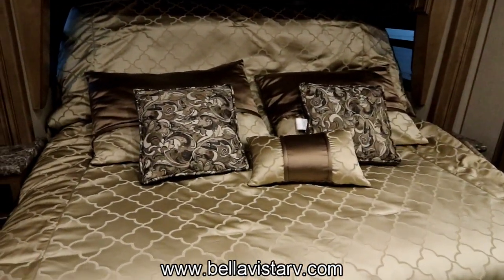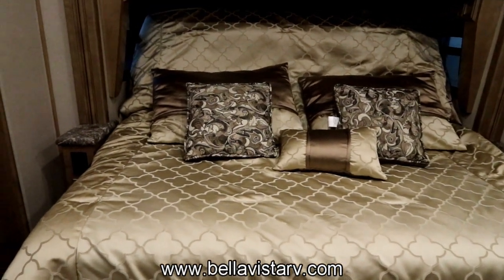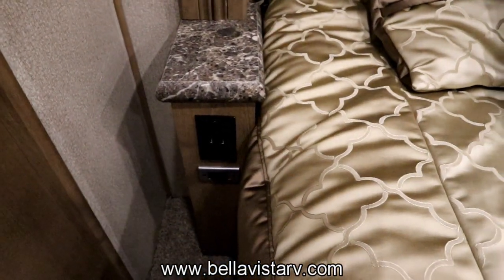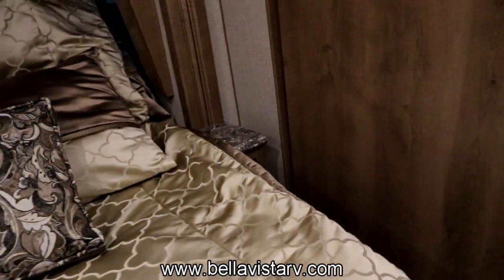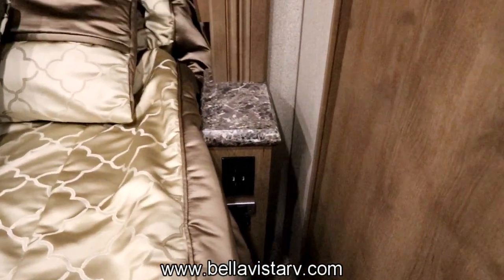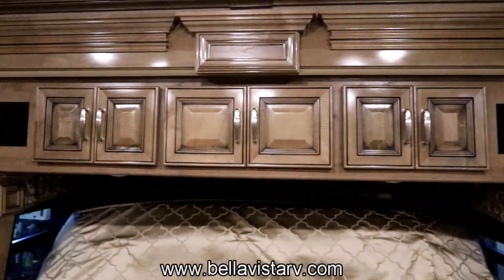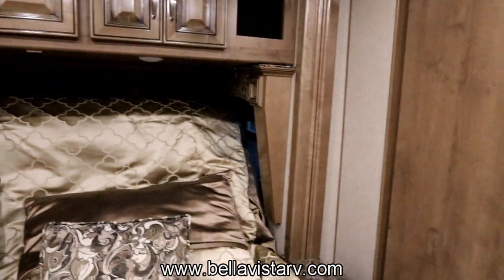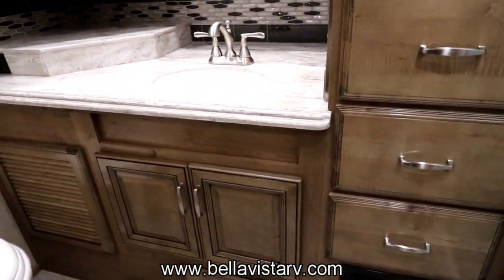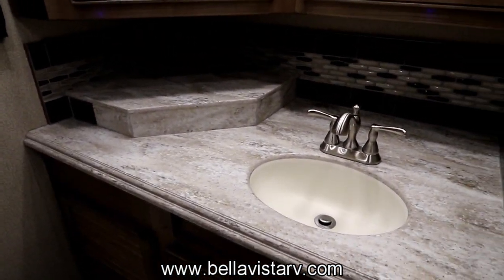Plus you can sleep in an inclined position or drop the king size bed down flat or anywhere in between. On each side of the bed you're going to find power plugs with USBs, plug-ins for your phones and accessories. We even have an automatic generator start button here right next to the bed. Over the bed you'll notice lots of storage because you're going to need a place to put linens, extra pillows, etc. As we come into our bathroom, you'll notice a large countertop space.